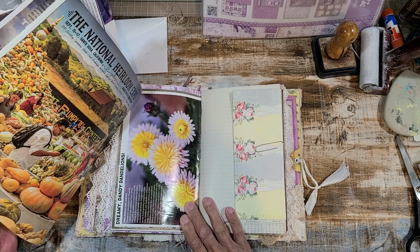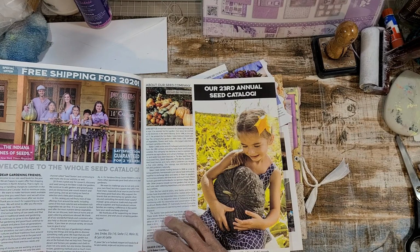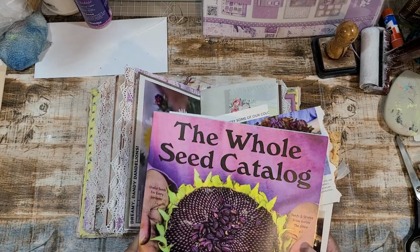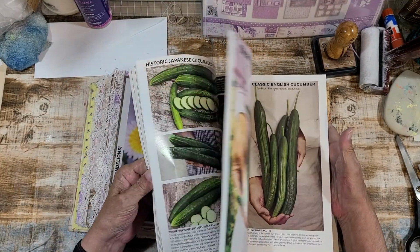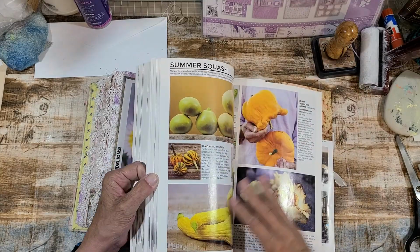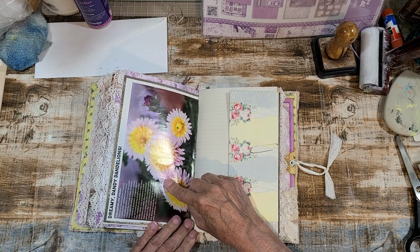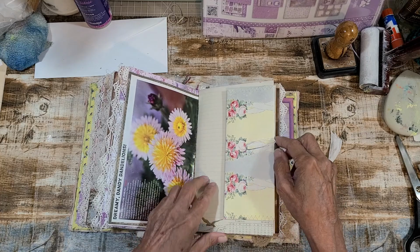Not every year, but I do order it every other year. It's from, I'm trying to figure out. I don't know. Oh, Baker Creek Heirloom Seed Company. That's who this is from. The whole seed catalog. And the photos in here are just stunning. If you're into vegetables and different things, which I want to do, but not this year. So I've been more into the flowers. And I do have some pictures of lettuce in here, which you'll see in a minute. But I thought that these dandelions, they attract butterflies and honeybees, so that's a good thing to have.